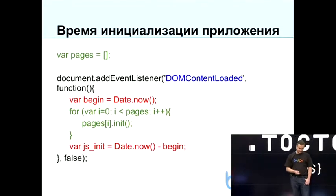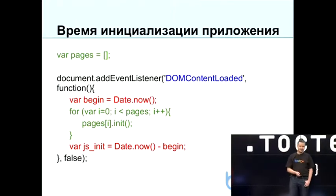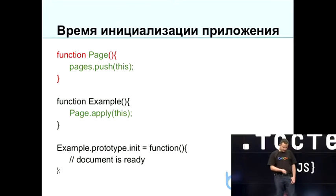In the worst case, you will have to process it separately. How does it look? You have a certain pages array. What is a page? Separately, the event and DOM content loaded begin, all pages are initialized, and that is the end of the application initialization. They don't take into consideration some asynchronous things, like asynchronous loading of components which will be needed later, but it's understandable why, because it's the most important.